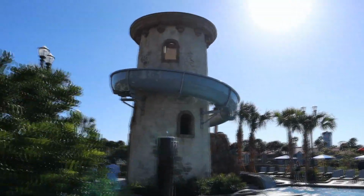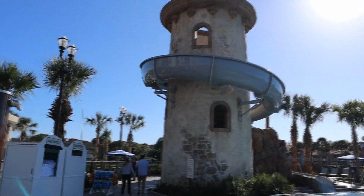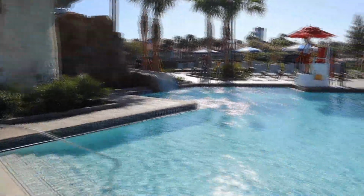And as I mentioned before, I love the theming of these slides. Look at that pillar, which reminds you of maybe an older century building, and the slide wraps around that one. Very, very nicely done. Kind of spits out at the bottom here.